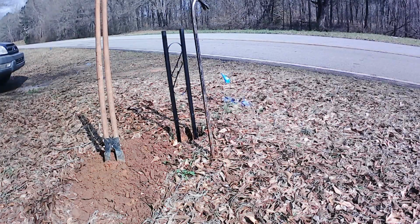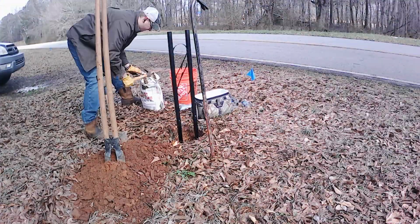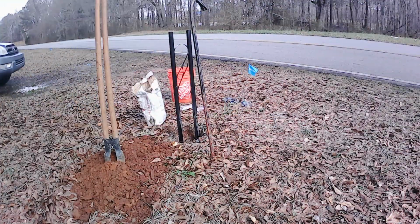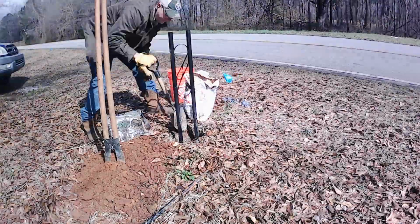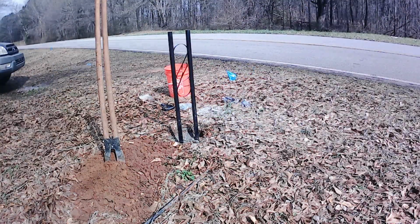The mailbox is just a cheap kit off of Amazon, I think it was, but it wasn't such a big deal. But it's funny because they didn't include all the parts that we needed to actually do the job correctly. Like, I'm missing an entire set of nuts that go with it, so I had to go find those at Lowe's, and it worked out pretty good.